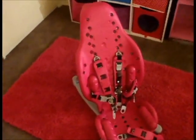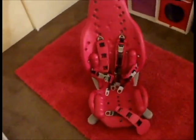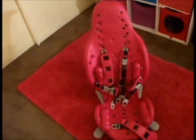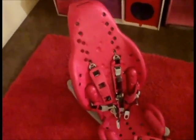This is her bath seat. Kind of speaks for itself what this piece of equipment is for. I typically only use it when I'm getting ready to wash her hair for the week. It just helps her keep in an upright position when I'm trying to wash her hair, detangle it, do everything that I need to do.